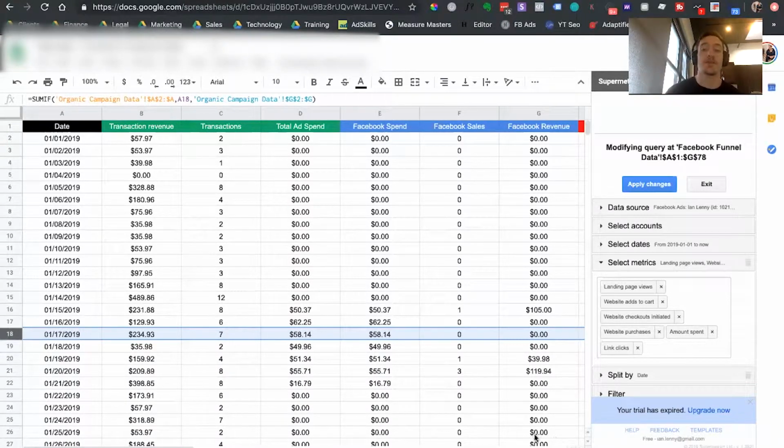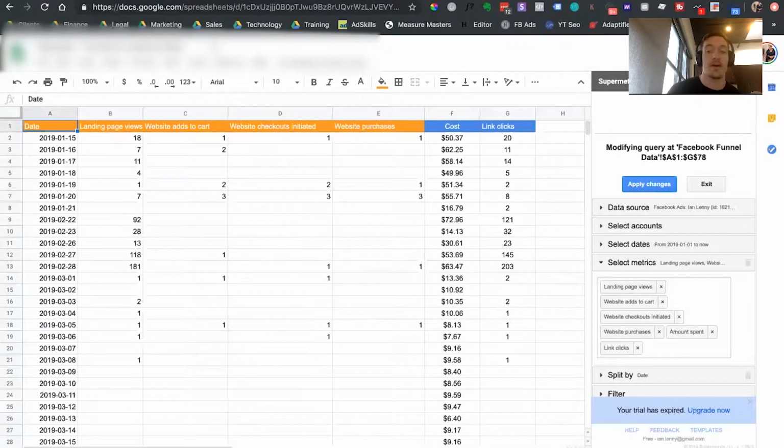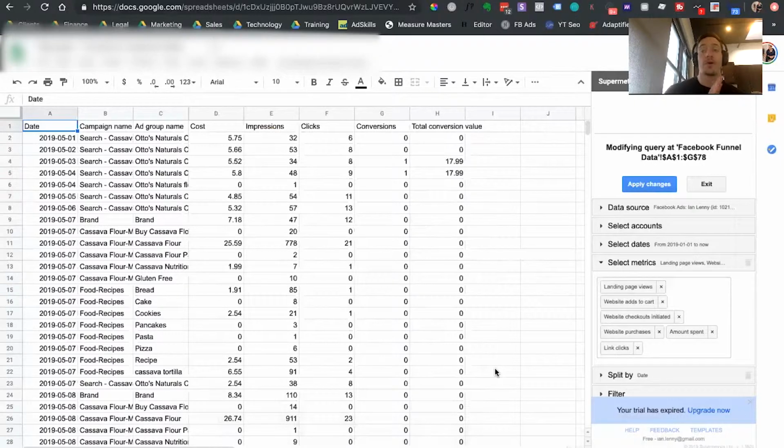So we have a sheet with a bunch of different tabs for all the different data we're bringing in. You can see this is our master sheet where everything is combined, but we have Facebook campaign data, Facebook creative data, and Facebook funnel data, which goes through each step in our checkout process. It basically shows you how many conversions you're getting from the channel you're looking at specifically.